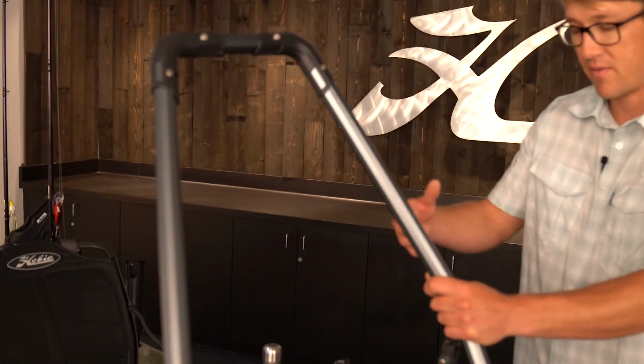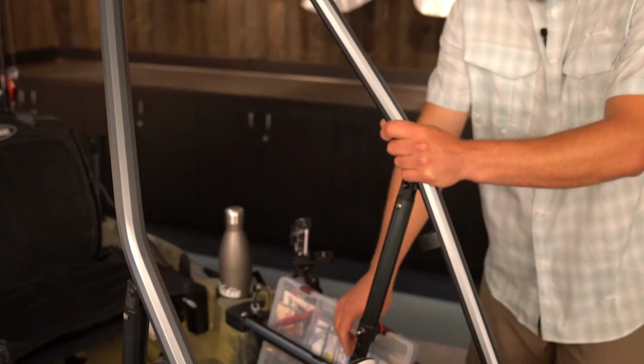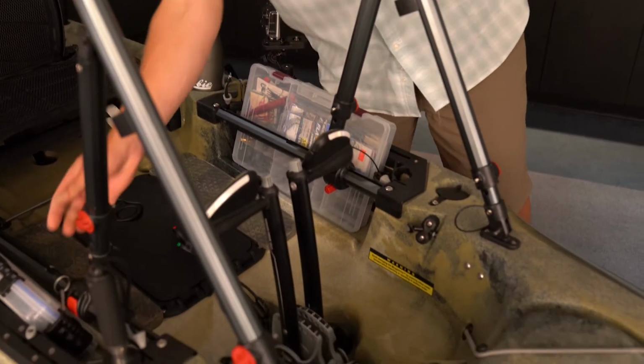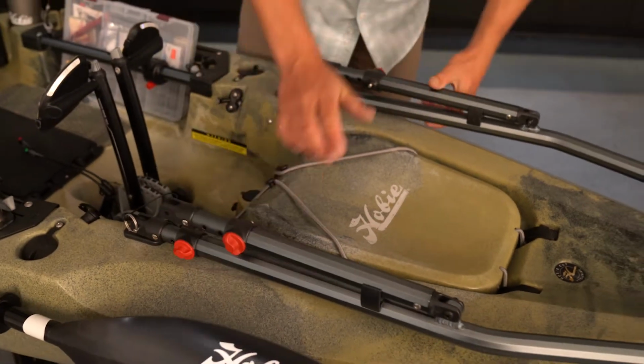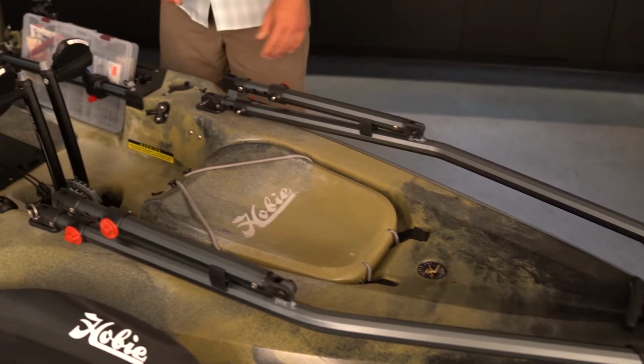And I like this accessory because it allows me to pull myself out of the seat easily and then stand up and lean against it at the belt line. Honestly, this kayak is extremely stable and you don't need an H-bar to stand up on it, but sometimes I take my Pops fishing and he loves to have an H-bar, so I gotta have it.